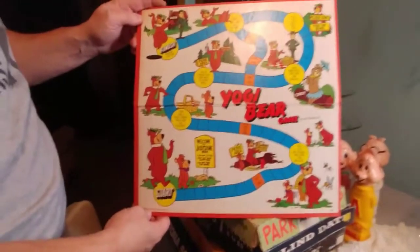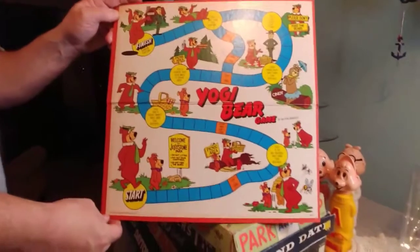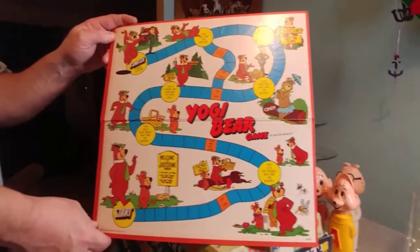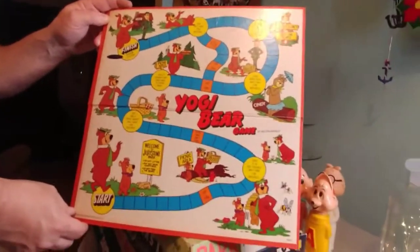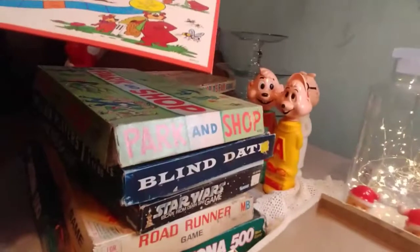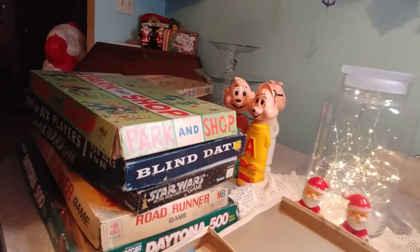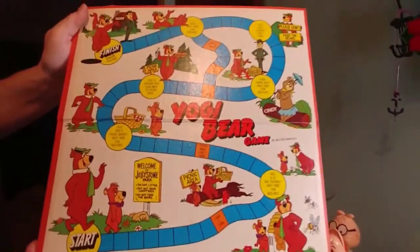This is a game that, if somebody is a collector of Yogi Bear, this would be great to frame. It's in really good shape, too. And what was the year? I saw it on here, the year on it. 1980. In the corner of the board. 1980 is the year on that.